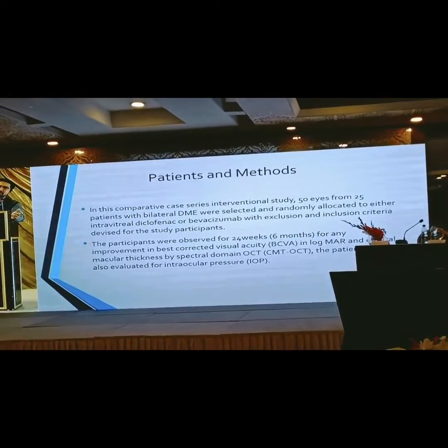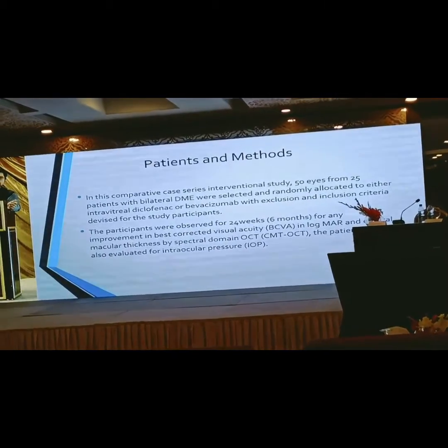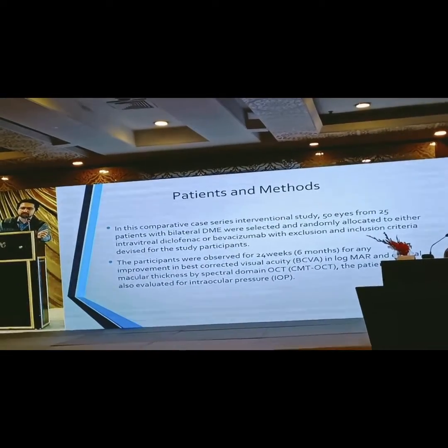Structural changes and anatomical changes. Will it really dry the fluid from the macula, or will it cause worsening? We were unaware of that. So we also evaluated the intraocular pressure to see whether it has anything to do with the intraocular pressure.